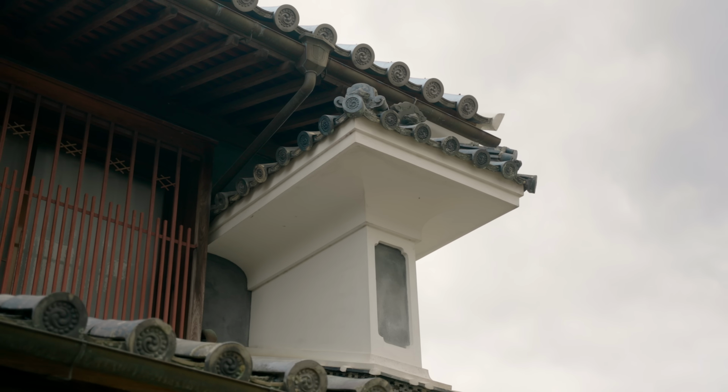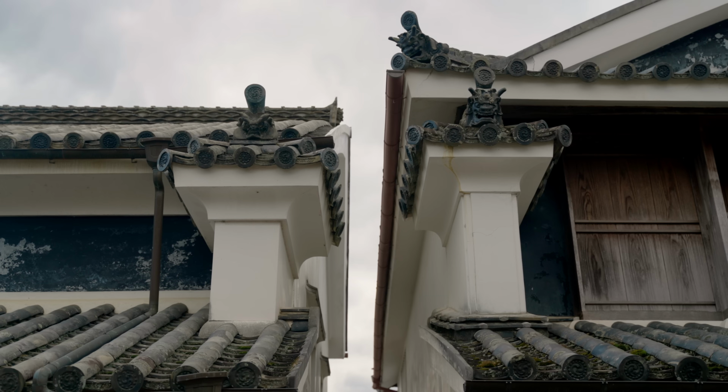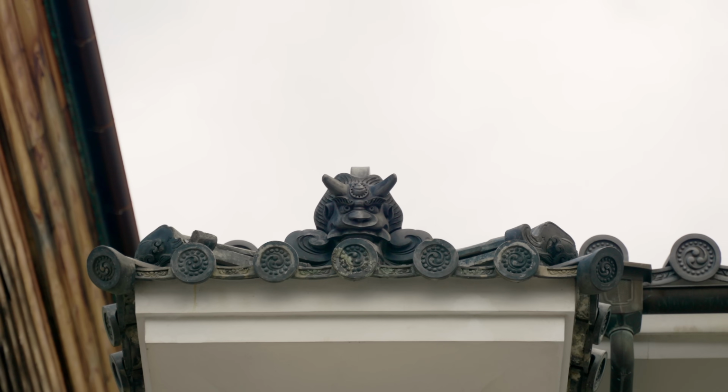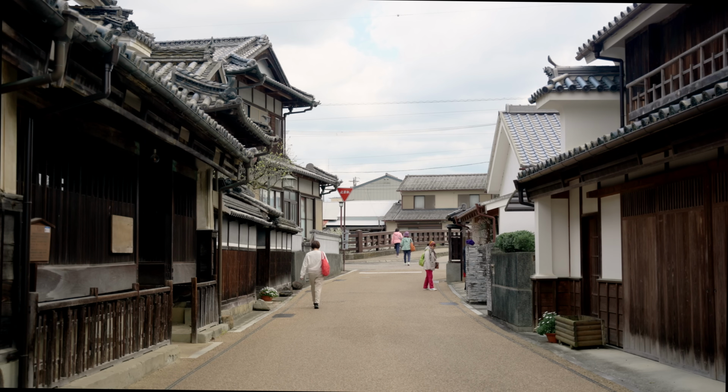Udatsu refers to these wing walls that are meant to prevent fires from leaping from building to building. You'll also notice the rooftops adorned with all kinds of spirits, which are said to ward off fires. These details make for a beautifully preserved streetscape that transports you back in time.